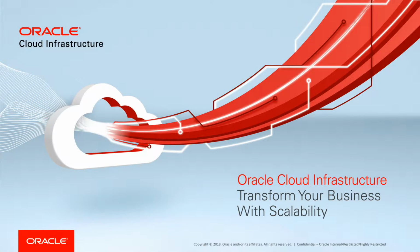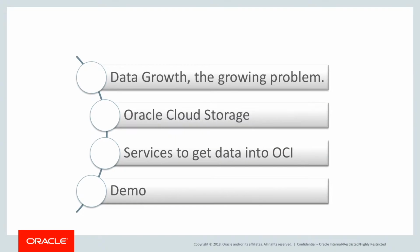I'm a solutions engineer here in Oracle Dublin, and today we'll be going over the different types of storage that are available on OCI and how to set them up. Okay, so let's begin. Firstly, we're going to quickly review the agenda for today.